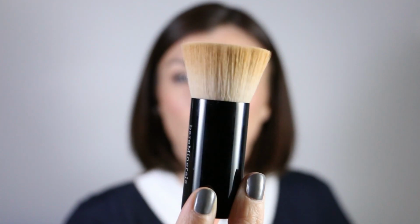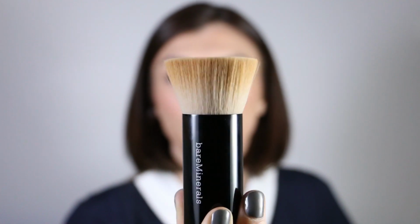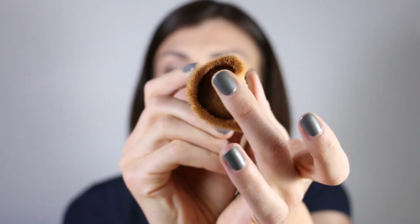To apply this foundation, I am using a kabuki brush. I am using the kabuki brush from bareMinerals, which gives a beautiful finish and they sell it with this foundation. It's a really gentle kabuki brush. It's really easy when you take the powder into the cap and you blend it into your skin, so it's a really good one. So basically, if you want to see this look, just keep on watching.